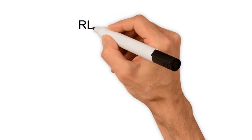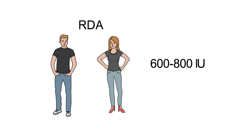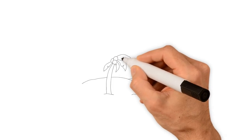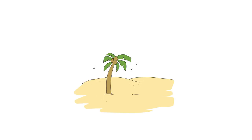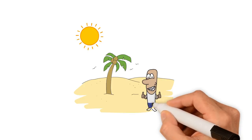And to give you an idea of how much 10,000 international units of vitamin D is, the RDA for men and women is around 600 to 800 international units. So therefore, if you expose your body to lots of sunshine throughout the year, your body will have all the vitamin D it needs for the winter months as the body stores it.